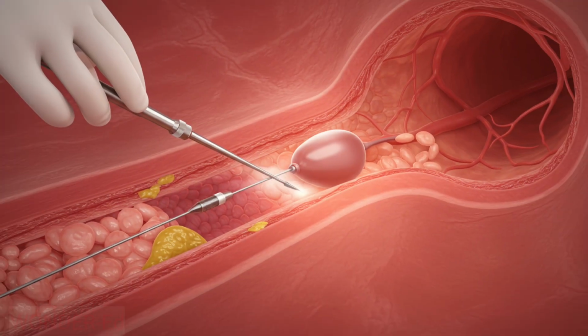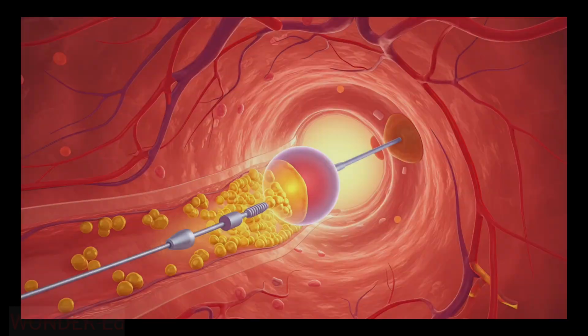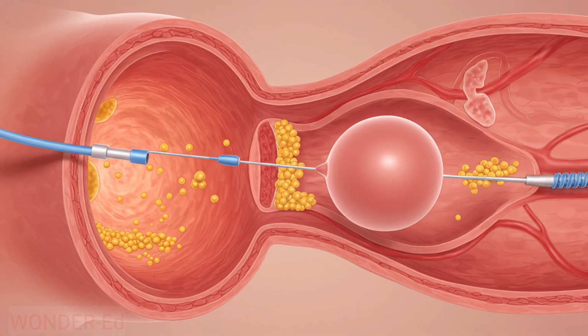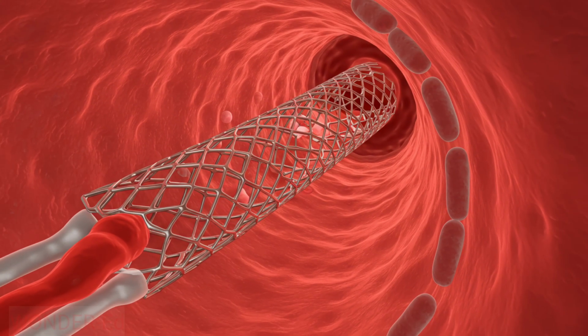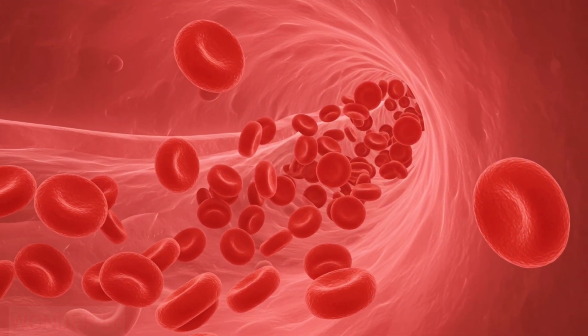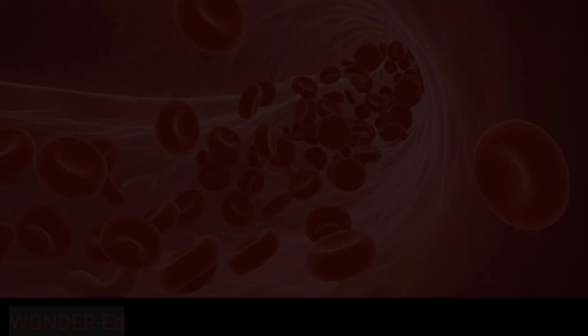Severely clogged arteries can be opened up with a procedure called angioplasty. In this treatment, doctors thread a wire through the vessel to the blocked area, placing a deflated balloon catheter over it. When the balloon inflates, it opens up the passage again. Sometimes a small mesh tube called a stent is inserted to keep the vessel open, allowing blood to flow freely and restore oxygen to the tissues.